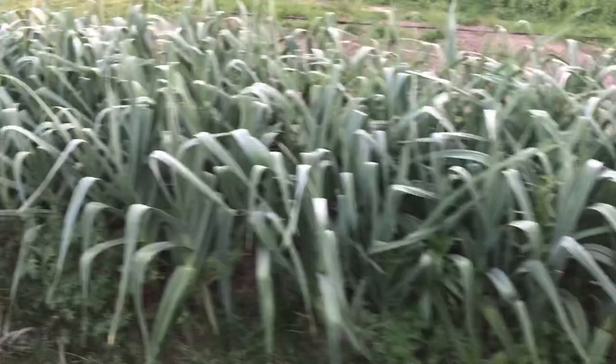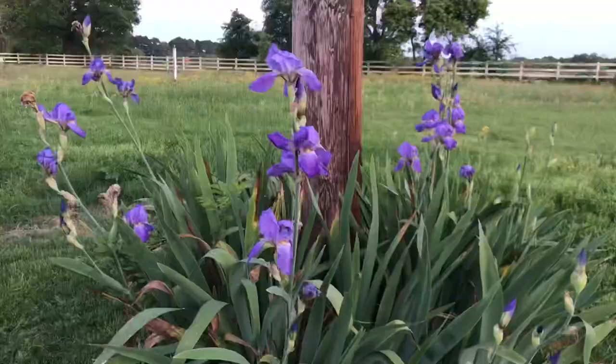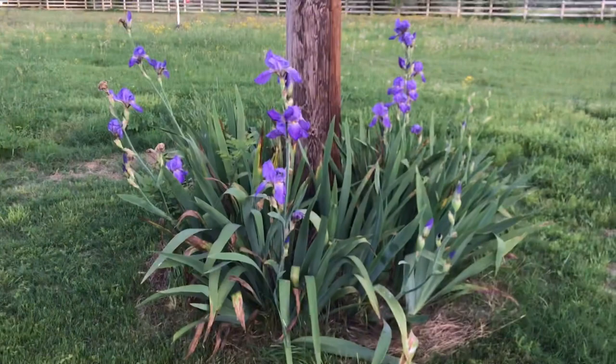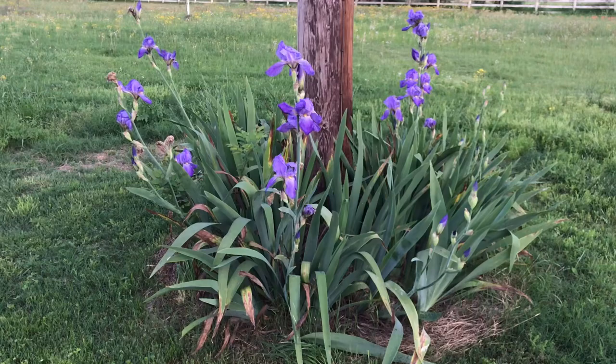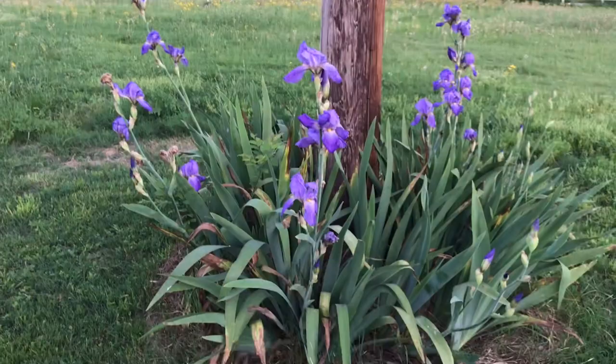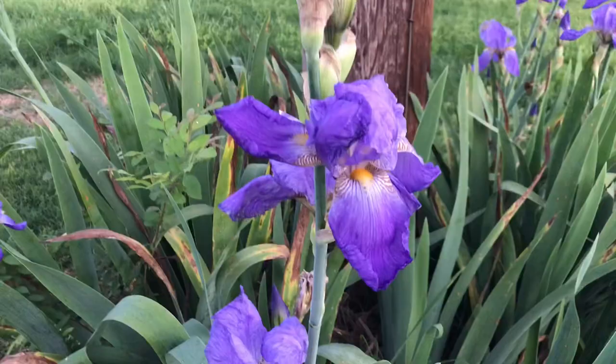Look at that garlic. It outgrew the weeds, that's for sure. Look how beautiful my irises are right now. I love these. These are super special to me because Garrett's dad gave me these irises from his property, and he had them planted around a tree like this. We had this ugly electrical pole, so I planted them around it so that when I'm in my garden, it'll remind me of him, because this looks like his little patch that he had. They are so beautiful, one of my favorite colors for flowers.